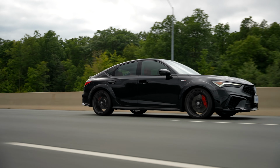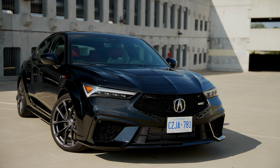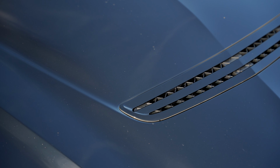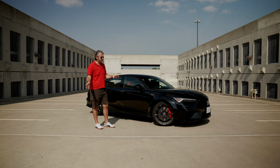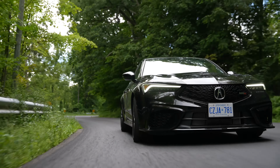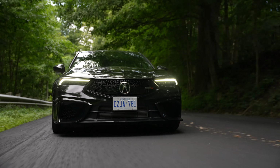Let's start with the front end. The aggressive bumper design, the aggressive grille, the vented hood, the entire lines of this car just give you a totally different view in terms of how it's designed in comparison to the Civic Type R. The headlights are sexy. The Integra badge on the right side, it's got all the good stuff. Then we move on to the side profile.